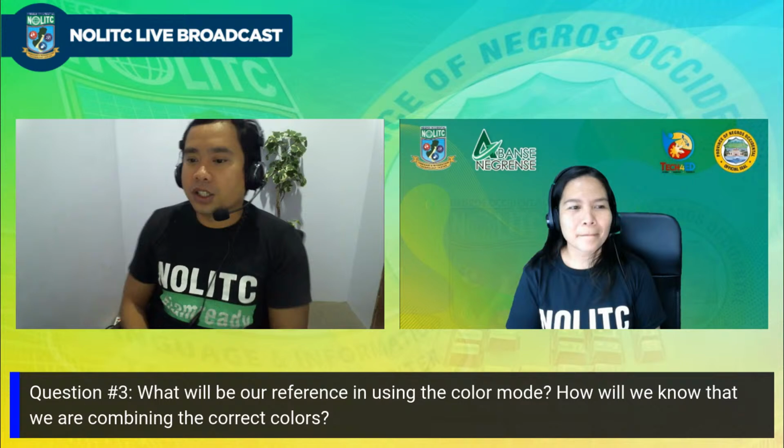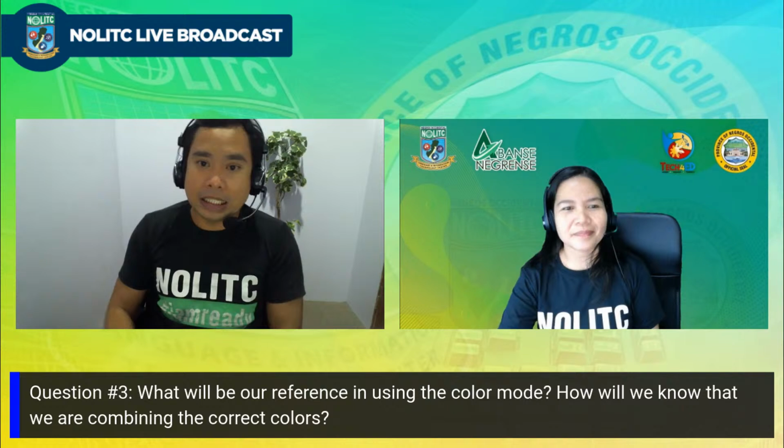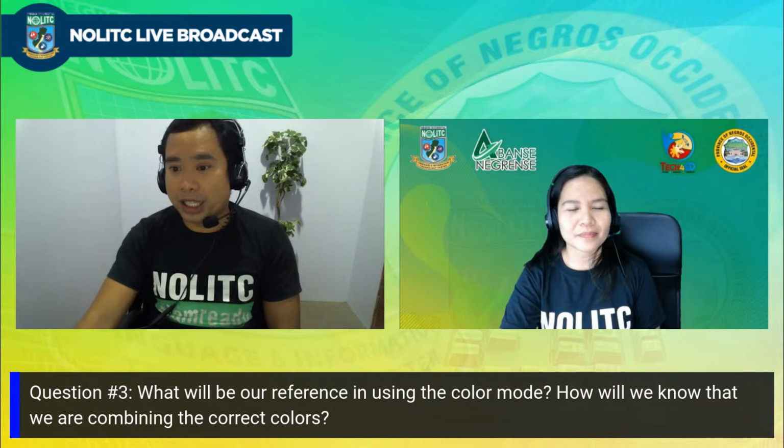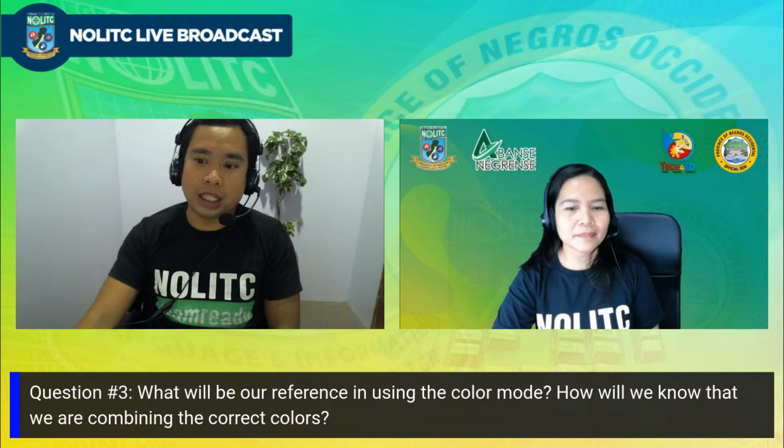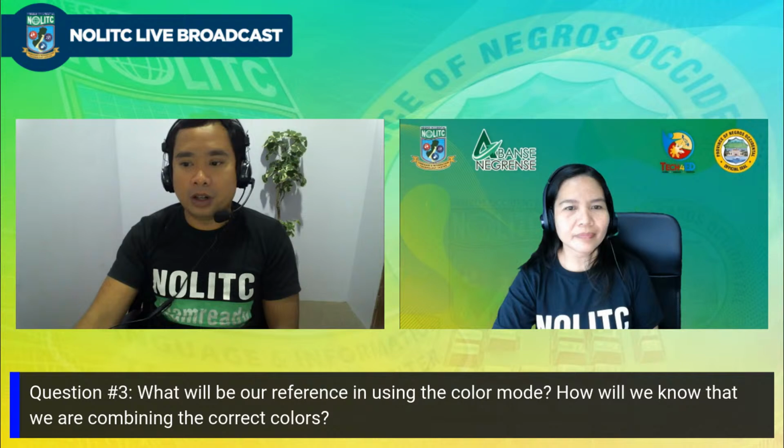So actually it's depende yan sa target nyo na design. So sabi ko kanina, yung purpose ko is something dramatic yung gusto ko. So yan ginawa ko, something black and white. So same din sa ibang type of design. So check nyo muna po yung target na design nyo bago kayo gumamit ng color mode.